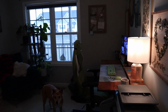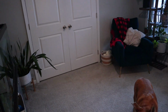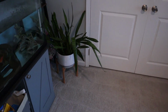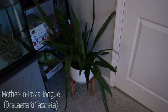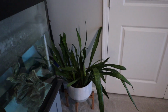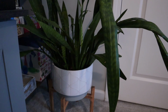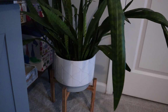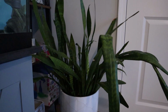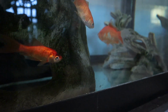Then we have my office, and normally there are not many plants in here. We have one that always stays in here next to the fish tank, my mother-in-law's tongue, my snake plant, which is being crazy. It is leaning a lot. Don't mind my fish tank. My mother-in-law's tongue needs to be repotted so badly. It has been in this pot for, I want to say, 4 years, and it just needs a refresh. My little fishies are asking me to feed them.